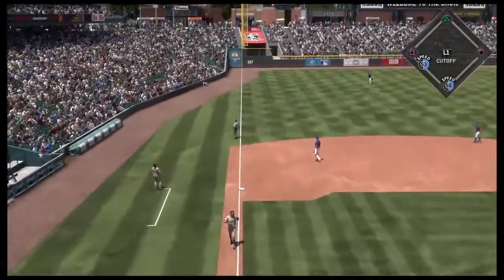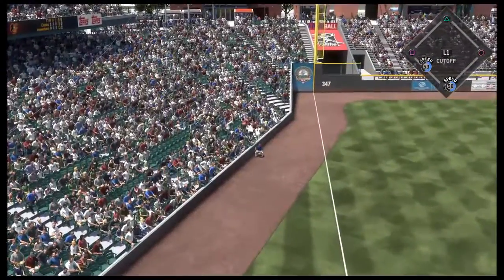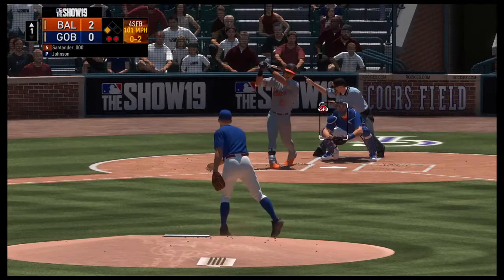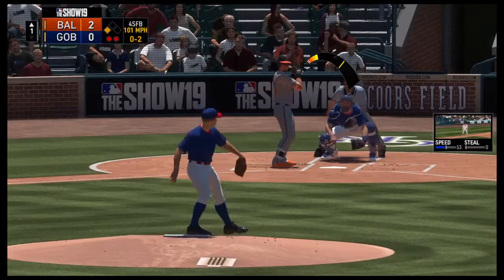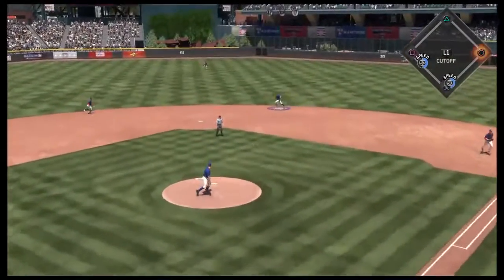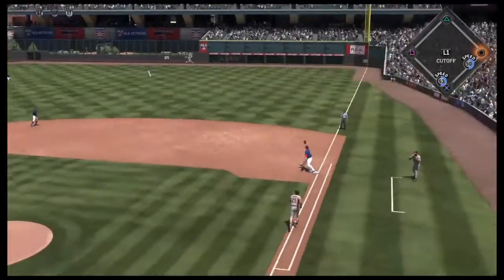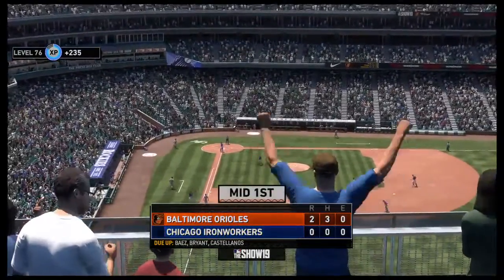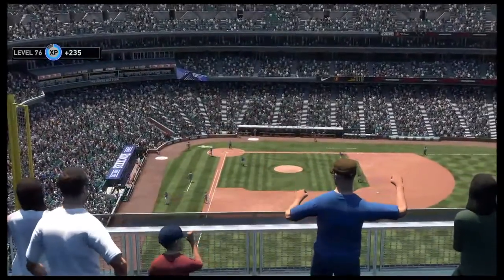Runner in scoring position with 2 gone. Santander. He's set. Here's the 0-1. Big swing and a miss at the fastball, and he's behind in the count. 0-2. Grounded back up the middle. Muncy moving to his right. Throw on to first, and they're able to escape the monster inning as the side is retired.